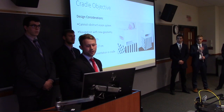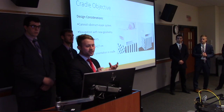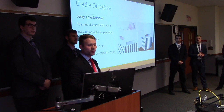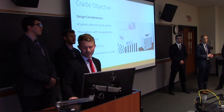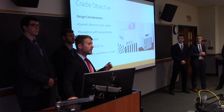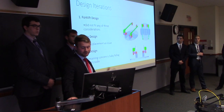The other thing to consider is once we have the cradle in the robot's grasp, it still has to navigate the maze. So we want to lift the cradle in such a way that it doesn't change the geometry of our robot, which would complicate navigation a lot. And then there's some rule constraints. As Bryce said, we have to fit a robot in a box prior to starting the competition. It also says baby orientation in the cradle. What that's referring to is this year's rules specified that the baby will be placed in the cradle like so, which did affect how we designed to tackle this objective.